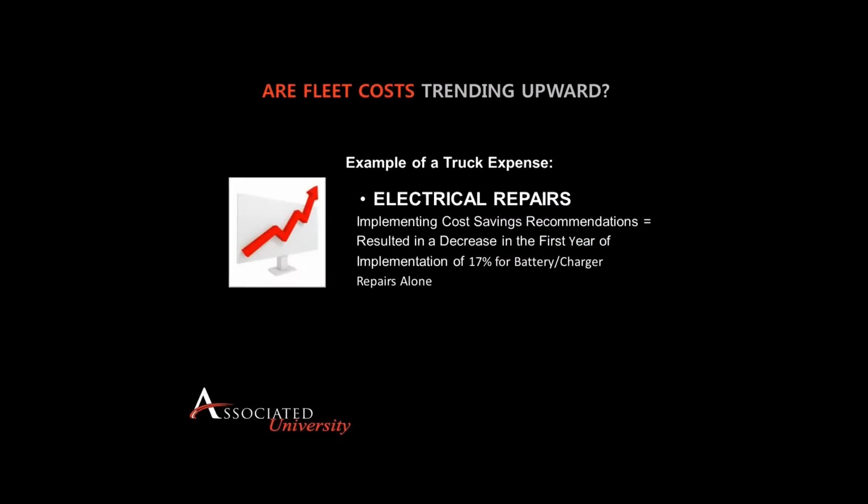Now let's take one of those questions. Are your fleet costs trending upwards? Let's say in gathering all of the data from all of the different service providers, and let's say even our in-house technicians, we determined that one of our costs that's trending upwards is our electrical repairs. We're seeing a lot of work orders being noted for overcharging, lack of watering, bad cells being replaced, and different factors such as these.